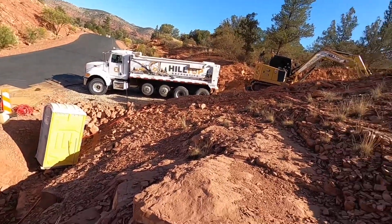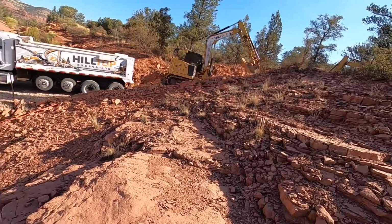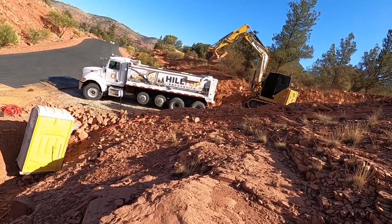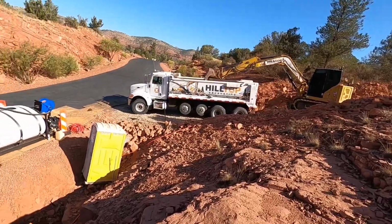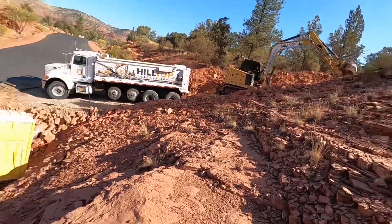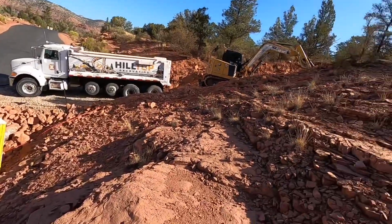See how everything's working. It's a, what would you call it? An intricate area to be working in. Takes a lot of careful measurement, planning. All right, I'm gonna cut this off for a little bit, and we'll get back with you when we're ready to head out of here.